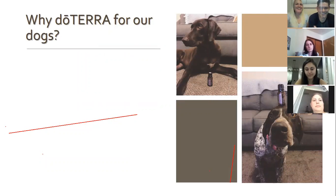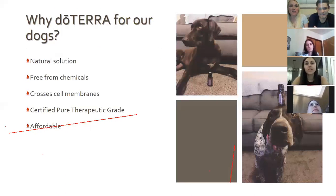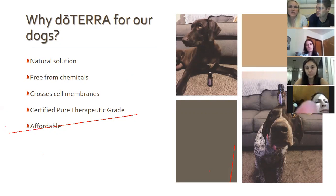Okay, so why do we use doTERRA on our dogs? We love natural solutions. That's why we started out with essential oils a little over a year ago when Abby got into an accident. And we gradually found our way to doTERRA because you can see that there are quicker, longer lasting benefits to these oils. Essential oils are free from chemicals. They cross the cell membranes and are certified pure therapeutic grade, like we just talked about. And they're affordable. They are so much more affordable than the vet.